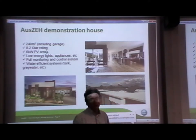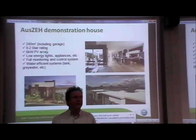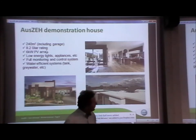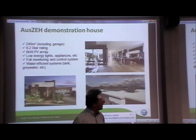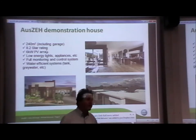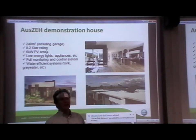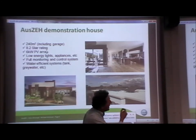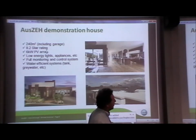It rated at 8.2 stars, so people are familiar with the star rating system that's used for new houses. We have a minimum requirement now of a six star rating. The house achieved an 8.2 star rating. To get to 10 stars, for those that just want to know, if you get to a 10 star rating in a home, that effectively means that you don't need any artificial heating and cooling in the home. It gets progressively more and more difficult to get to that 10 star level, so round about that 8 star level we think is a fairly good sweet point as far as achieving good thermal comfort without blowing the construction budget.